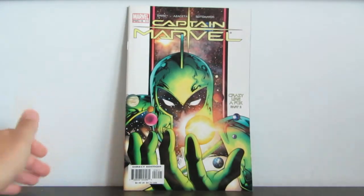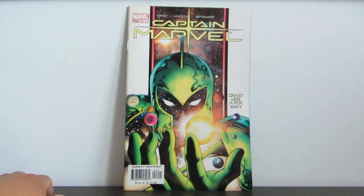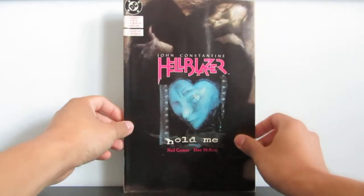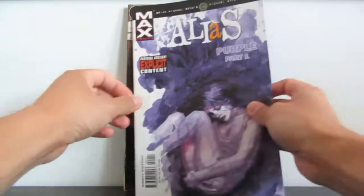I found this. This was 50 cents. And found this. And these books were all raw. I mean, I found that NYX raw. No bags or boards. Found this. My friend found this.